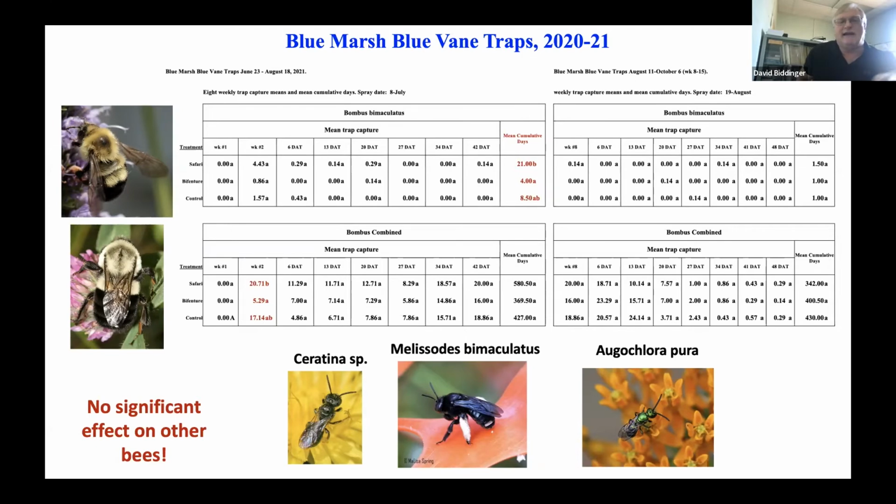Of the ones that we've looked at, the groups at the bottom there, these are the groups that we think in a forested situation would be the ones to monitor. The Ceratina, which is a small carpenter bee, nests in raspberry brush, and it does not fly very far because it's really, really small. Those are going to be localized. This Melissodes bimaculata, which is a really black bee with white legs, is very distinctive and easy for anybody to identify, and is another one that we have seen some transient effects on.